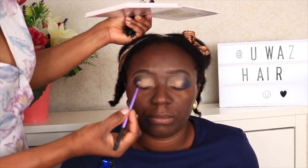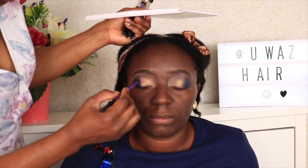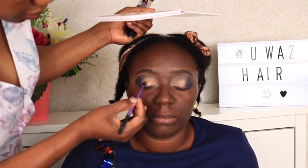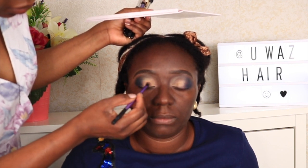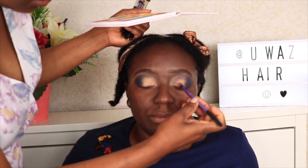So now I'm going in with another Juvia's Place palette. I'm taking the shimmer shade there and I'm just applying that to the lid and just to make sure that lid pops a little bit. Okay. So that's basically what I'm just doing. I'm doing that all over and all over.